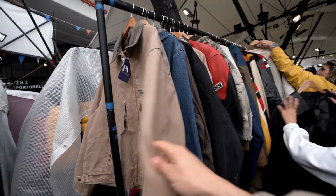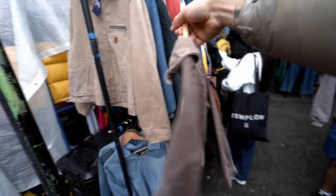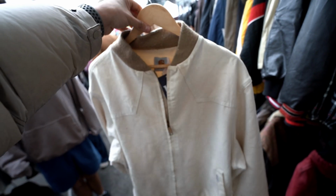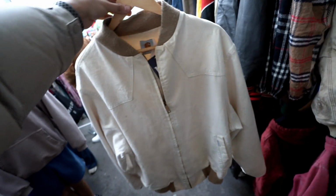This is actually the same store, but on the other side. Look, they've got Carhartt worker jackets. This is really sick as well. I actually like this one, the big rip there, but maybe it's a little bit too big. This is a really nice Carhartt jacket as well. Super simple, but the collar on it's really nice. I think this is a sick piece.